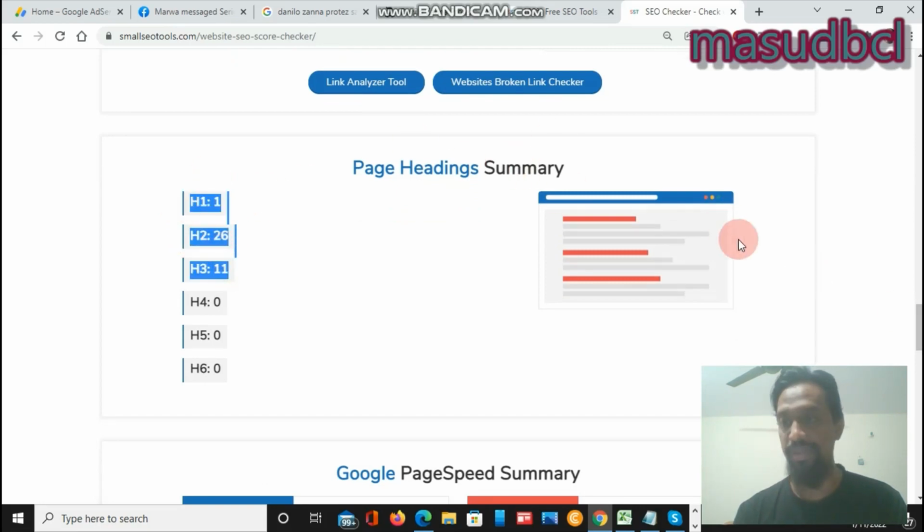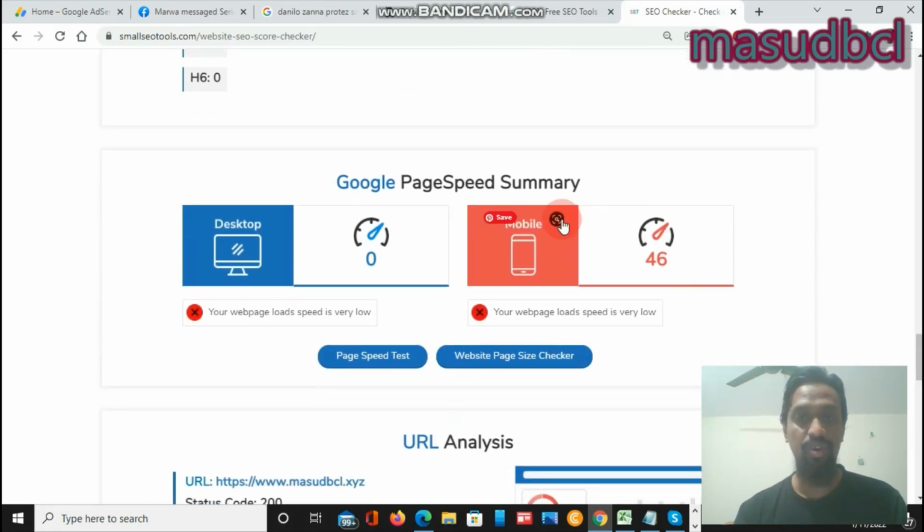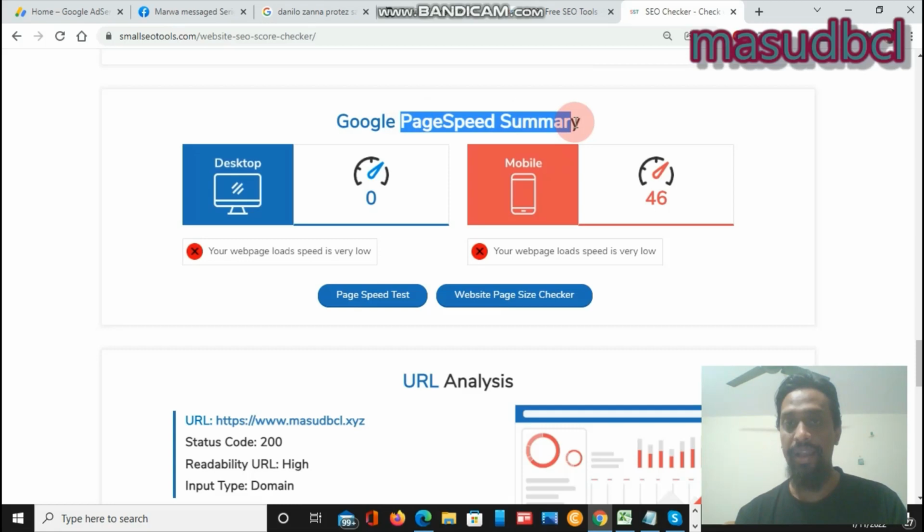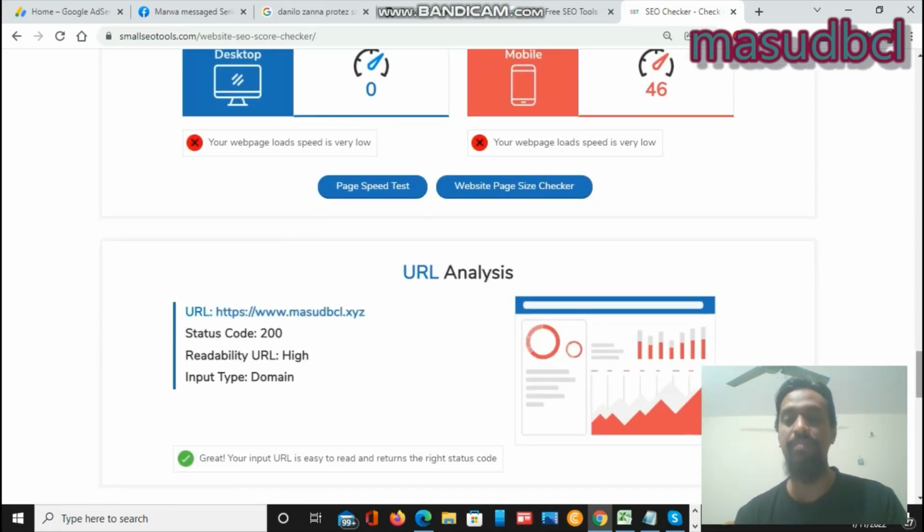Basically, H1 and H2 are mainly necessary for SEO rankings. Google page speed summary. This is the worst section of my website because its load speed is very low. I made it low to avoid hacker attacks on my website, because if hackers find very speedy websites, then they can make some trouble also. So I try to discourage them by making the page speed low. I know I have some hacker trouble. I'm a target of some hackers. For that reason, I follow some rules. One of the rules is that the Google page speed is low.